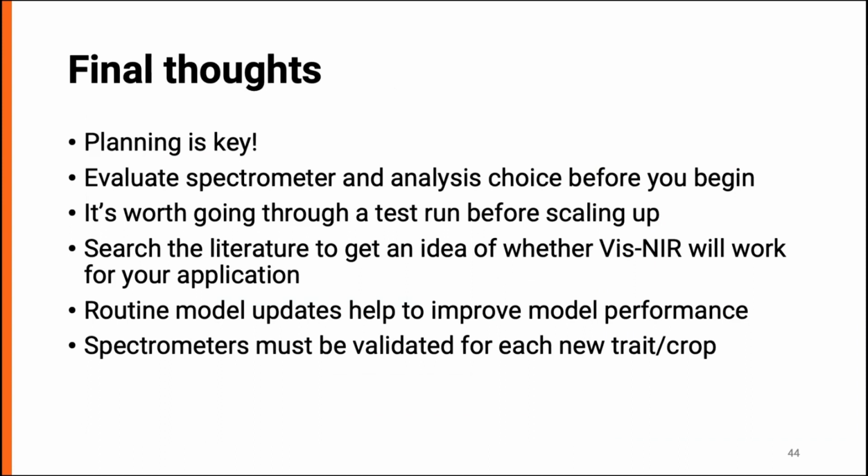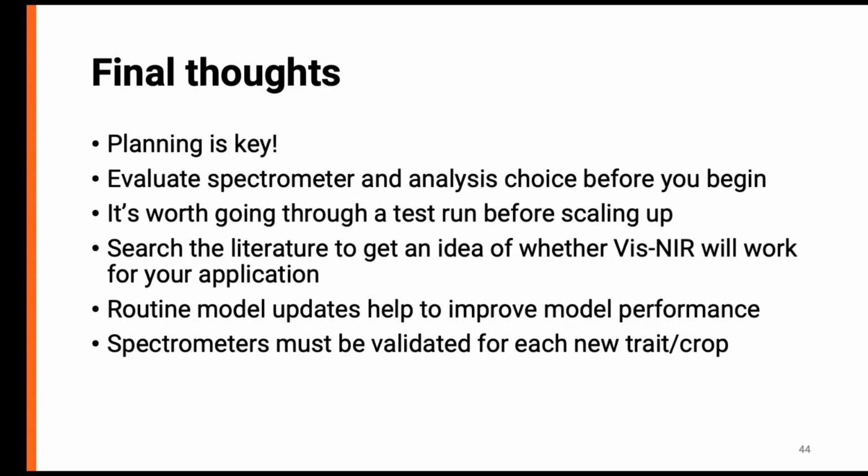So, final thoughts. Make sure you plan out your experiments before you start. Choose the right spectrometer for your use case, and think through all the different considerations that I've mentioned today. It's worth going through a test run with a small batch of samples to make sure that things are working well for you before you decide to scale up. And I'd recommend looking through the literature to see if near-infrared spectroscopy has successfully been able to predict the trait that you're interested in before making any purchases, if possible.